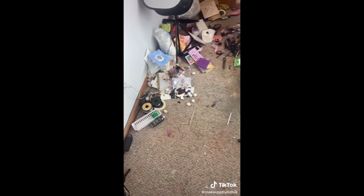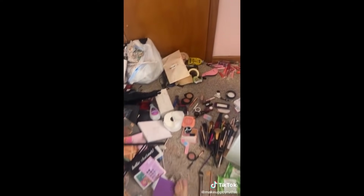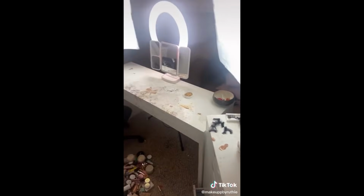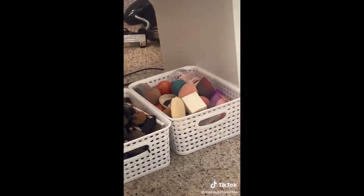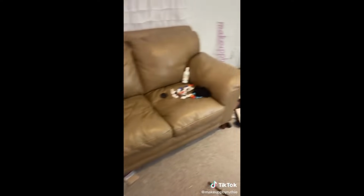Okay, so I made some progress and I've just been sorting things out loosely, but I swear it's never ending. So I did that everywhere. And now I have a lot of makeup to sort through. I set aside my brushes and my sponges because I have to clean those later. So it's definitely coming along. Everything's all sorted. Now I'm gonna start putting stuff away.